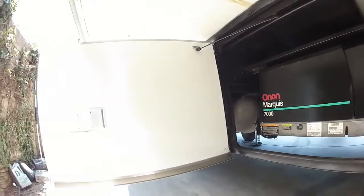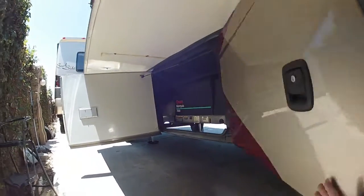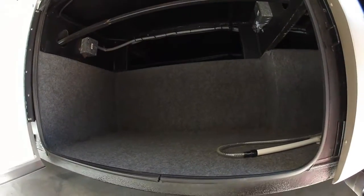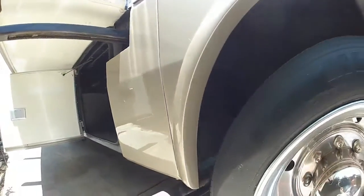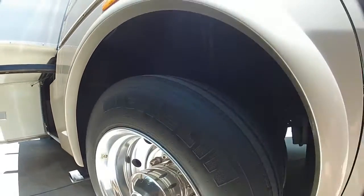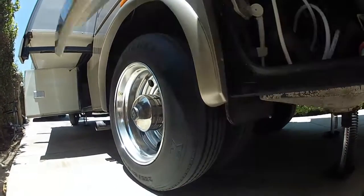Let's take a look. You'll notice this has the side hinge cargo compartments. You have full pass-through. Side hinge is really cool. It makes it easy to get into the storage underneath the slide out here. And let's look at the clean out station here, since we're down here, and then we'll wrap it up.